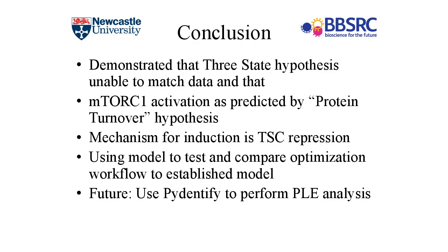And then in the future we use PyDentify, which is the software Kieran has developed, or the toolbox rather, to perform a profile likelihood analysis.